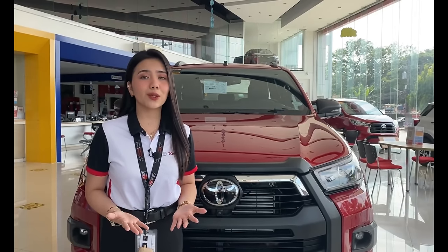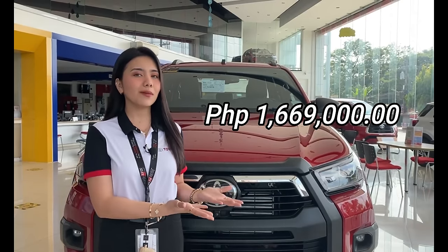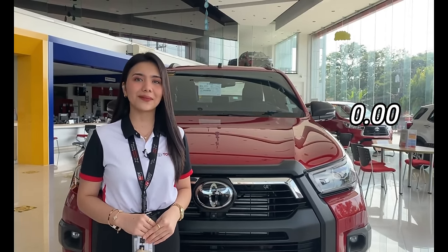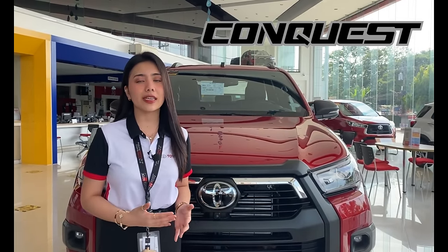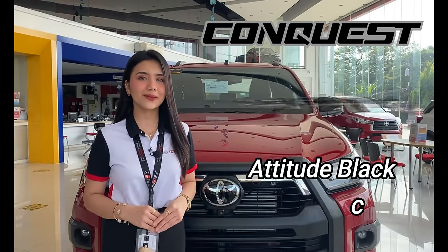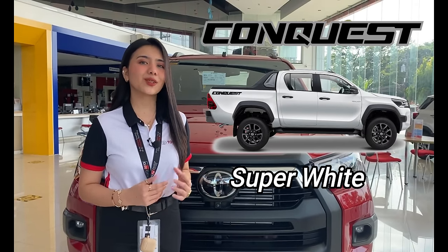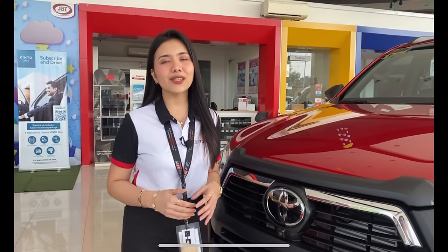The unit price for the 2024 Toyota Hilux 4x2 Conquest Automatic is 1,669,000. And yung mga available colors niya are Emotional Red, Oxide Bronze Metallic, Attitude Black Mica, Gray Metallic, and Super White. And that's it guys for today's video.